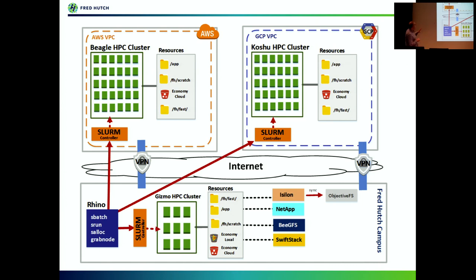So this was our first stab. We know a lot about clusters. We know a lot about scripting.